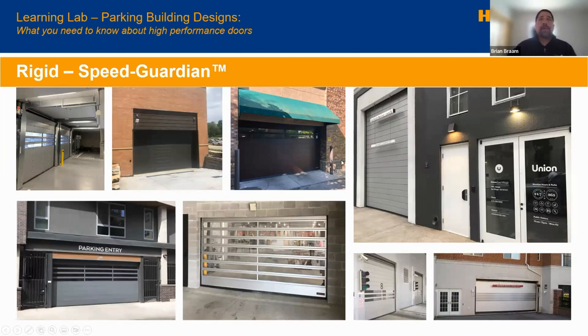Again, painted, with windows, completely solid doors. We've got the parking entry door here, painted gray. Here's one that's full vision. I think you get the point there. As far as aesthetics goes, this is definitely the top of the line door for aesthetics and overall operation.